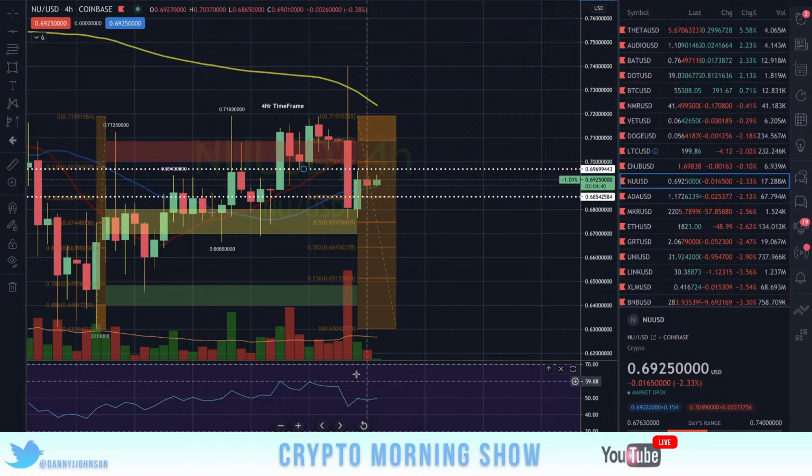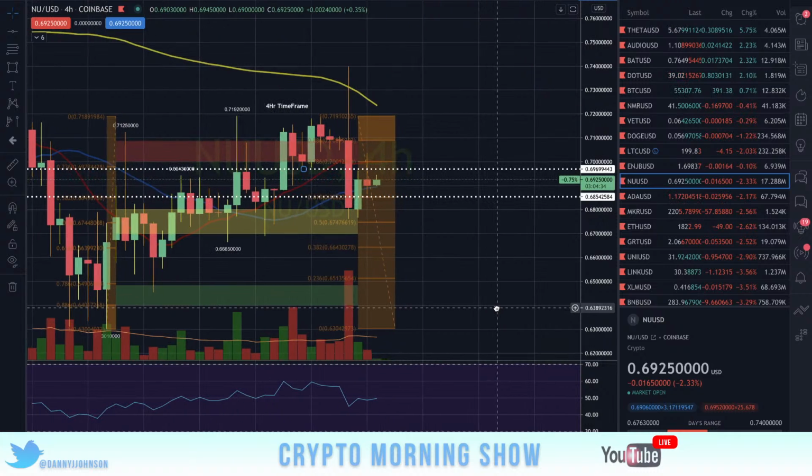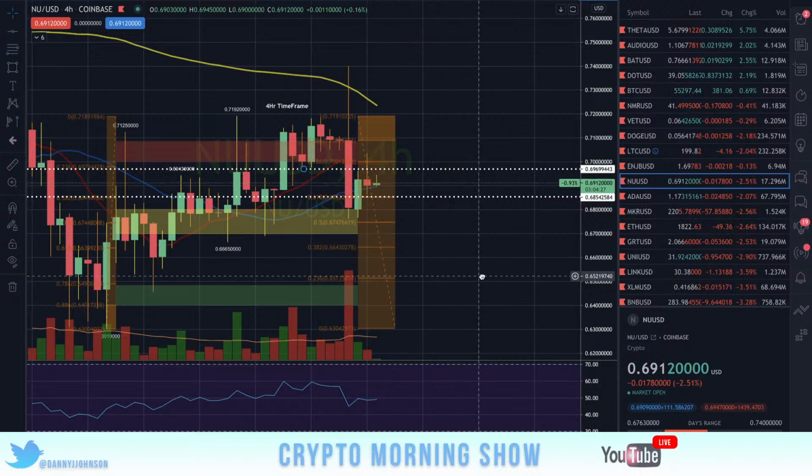RSI dead center. Volume's kind of trailing off for NU. So we'll reconfigure that chart for you for the nightly watch list. So this looks like it needs some more consolidation for direction. So heading on to NMR USD.